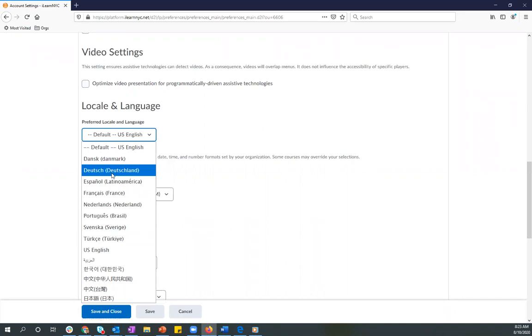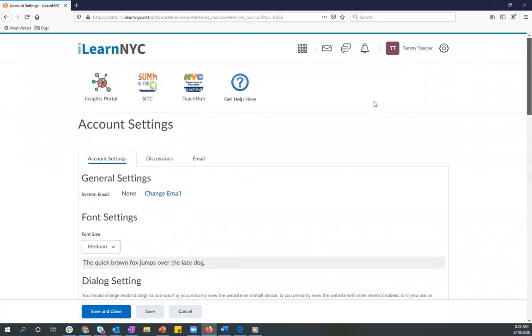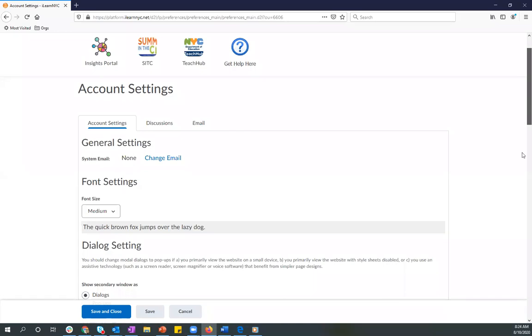So if you prefer, or if your students prefer to browse the platform in one of these languages, they are absolutely welcome to switch the language and do that. Now, it won't change the content that you're uploading. It'll change all of the menu bars, all of the information in here would change to the language they've selected. All of these menu bars at the top, those kinds of things would change.